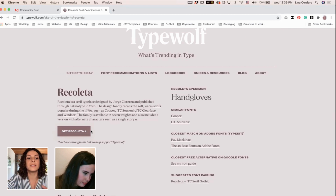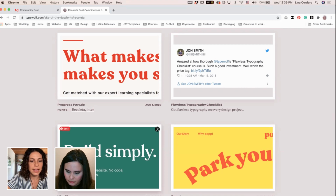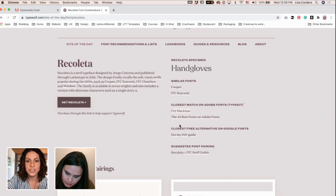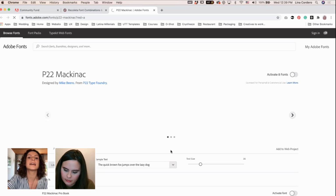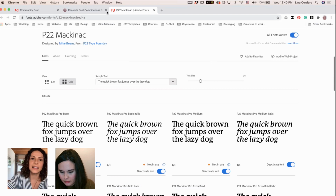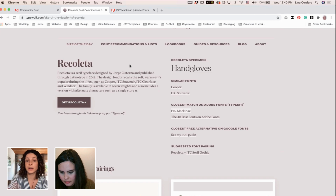You have a link to get the font. You have some pairings of the font, some fonts that go well with it. But also the most valuable tool is you get the closest match on Adobe fonts. And here we have P22 Mackinac. So you get a font that is similar, but for free with your Adobe subscription. This comes really handy, especially when you have a client that might not have a big budget for fonts. It's really good to find alternatives.